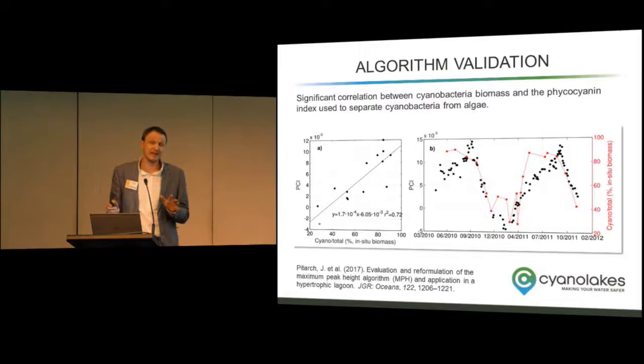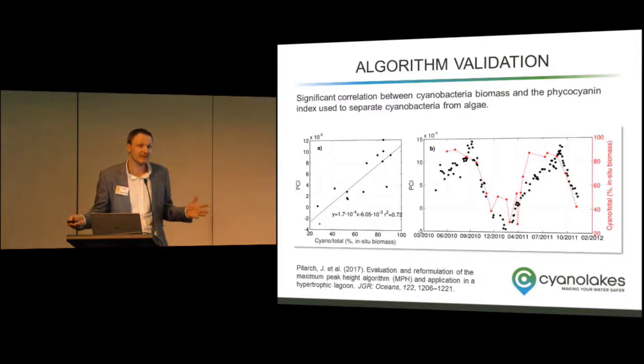I was a reviewer on the paper, and I said to him, do me a favor, can you get hold of cyano cell counts, and can you compare them with the index values? And this is what he found. You can see that the index value varies almost exactly with the cell counts for cyanos. This result shows you unequivocally and undeniably that this is working fantastically as a cyanobacteria detection method. And this is independent work by my colleague Jimmy. No, I'm not a co-author on this paper.